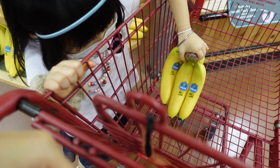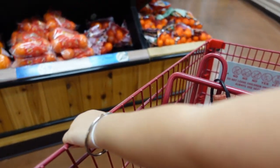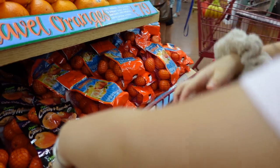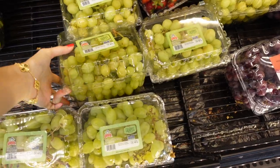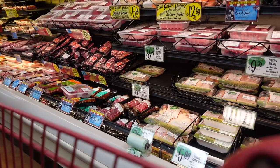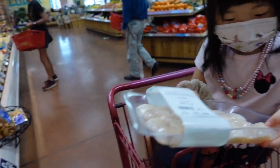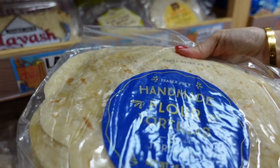Lydia, is that all you want? You only want six of them? Oh, we need to get the oranges. Mommy, after we're done doing this, can we go there and I can eat something over there? They don't have it anymore. Aww. Oh, we get two, okay? Two bags. Okay, here. This is better. That looks nice. Okay, here we go. Good little girl. Hooray!